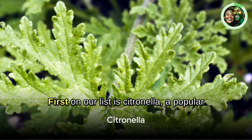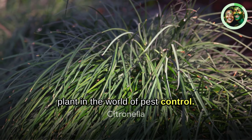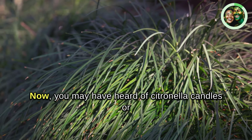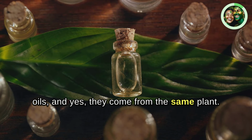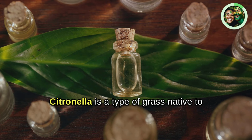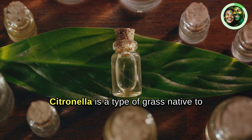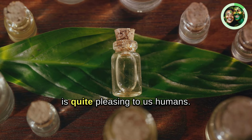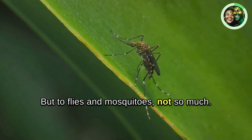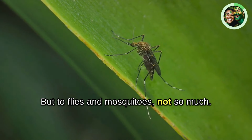First on our list is Citronella, a popular plant in the world of pest control. Now, you may have heard of citronella candles or oils, and yes, they come from the same plant. Citronella is a type of grass native to Asia, which has a strong, lemony scent that is quite pleasing to us humans. But to flies and mosquitoes, not so much.